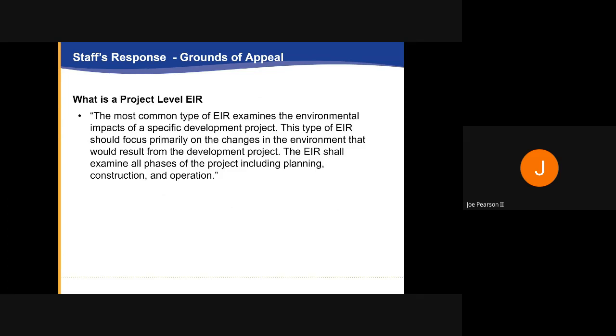Again, as previously mentioned, the River Park specific plan EIR is a project level EIR, meaning that the EIR analyzed the changes in the environment that would result from the development of the project, which was the build out of the River Park specific plan. The EIR and all subsequent addendums examine all phases of the project, including planning, construction, and operations.